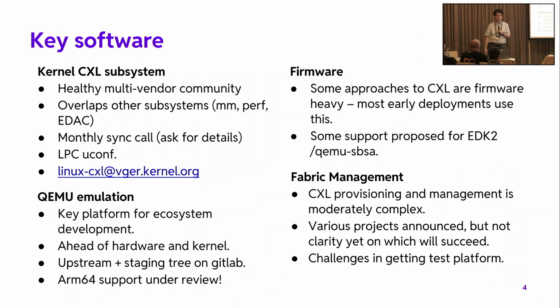So, what's the key software? It's a rather software conference. So, fundamentally, kernel. That's why I like it. The kernel side of things is very healthy, multi-vendor.